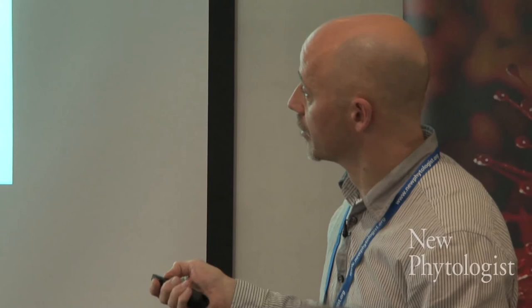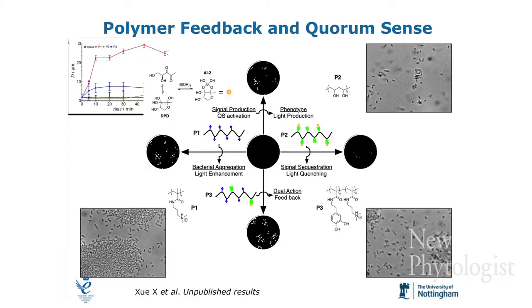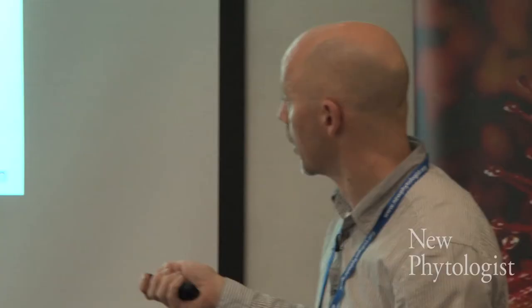But then we saw some intriguing results when we started looking more closely at different concentrations of bacteria and concentrations of cells. Because what we actually see here is an enhancement. So by adding more polymer, we've got the bacteria to associate, and we switched on their quorum sensing rather than switching it off. Then as we add more polymer, we go back to a situation where we bind the signals again. So again, dependent on the chemistries of these polymers, you can either induce or you can reduce the quorum sense signaling.